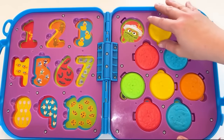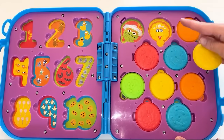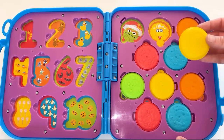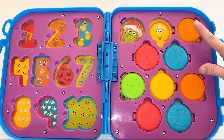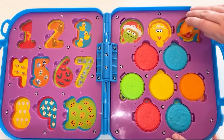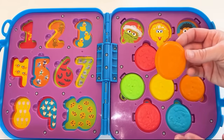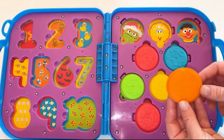Now we have a yellow cookie. Who could be here? Wow, it's Big Bird. Big Bird is yellow. The yellow cookie is just like Big Bird. It's yellow. Next, it's the orange cookie. Who could be here? It's Ernie. Look, he's orange, just like the orange cookie. Orange Ernie, orange cookie.